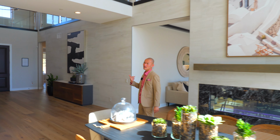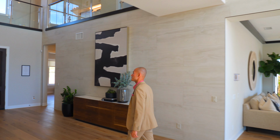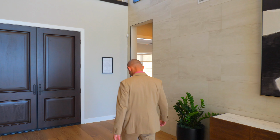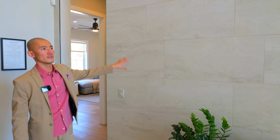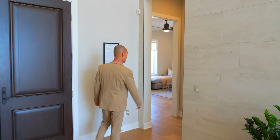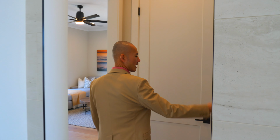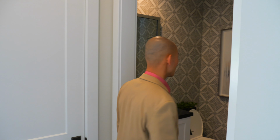So anyways, let's go back here and start the tour off with the guest suite. Let's go. Just real quick, we got big old tiles right here on this side of the wall and on that side of the wall too. Okay, so we got the powder room right here to the right. Check it out, what do you guys think?